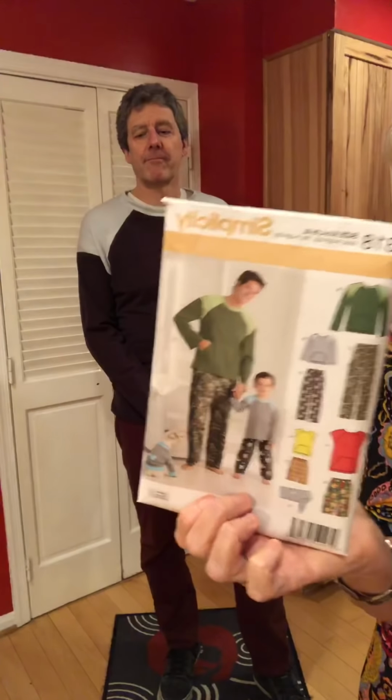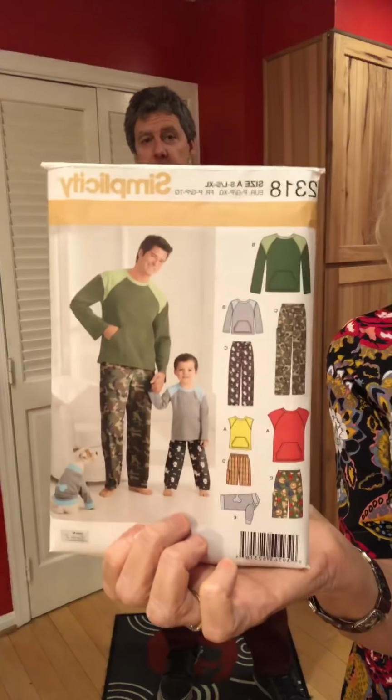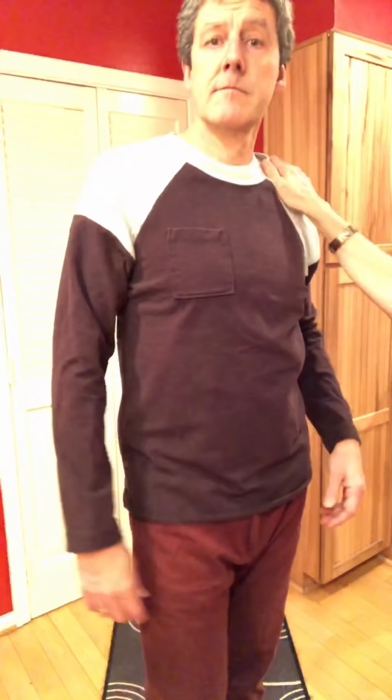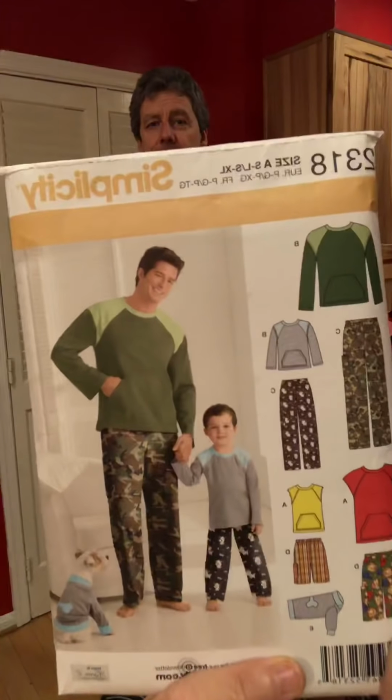This is Simplicity 2318, and I made that color block shirt for Brad. It's a great pattern. The only thing I had to do was take in the sleeves because he wanted them a little more close fitting. This is a knit shirt. I used a pretty heavy, I feel like that's French terry, and then a much lighter sweater knit, and I thought, oh no, is that sweater knit going to be able to support the terry? But it does just fine, and I always put a chest pocket in. This one actually has a kangaroo pocket on the front, but I just went for the chest pocket instead.